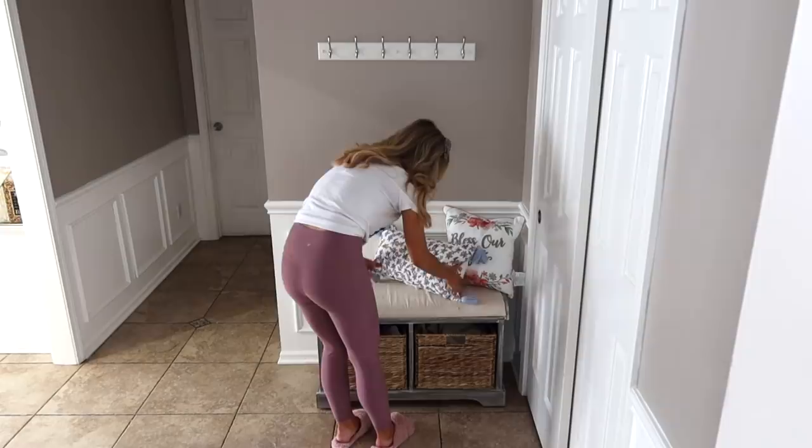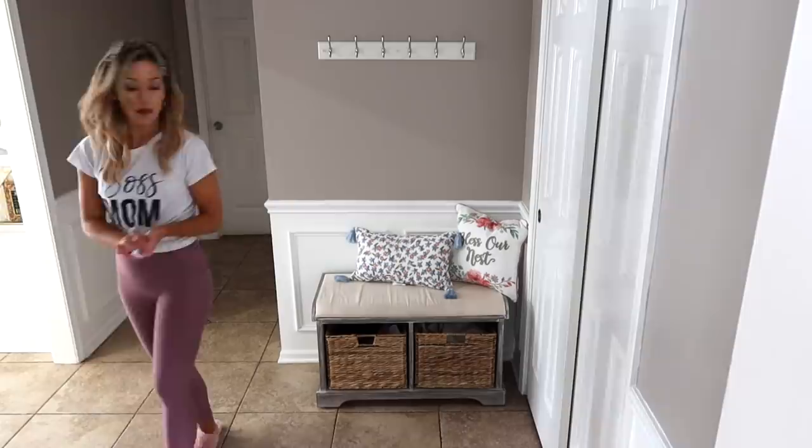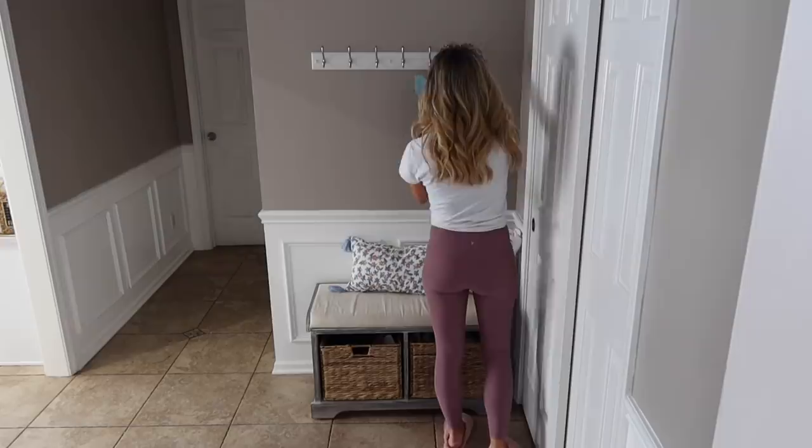And I got these pillows from Target and Michael's. I thought they were so cute for the bench in here. And this is just an easy way to decorate a small space like this. Add a throw pillow for this season. And I hung this little bunny that looks to me like a peep from Big Lots. The kids really liked him, so that's why I got him.